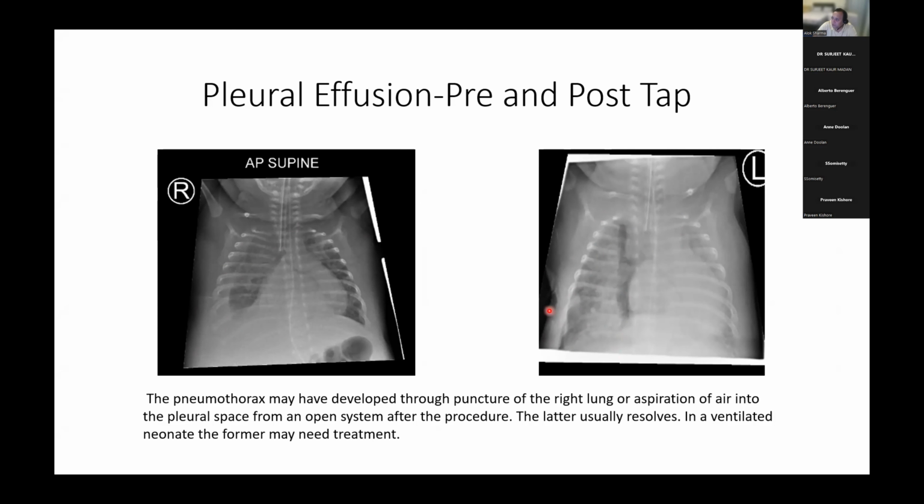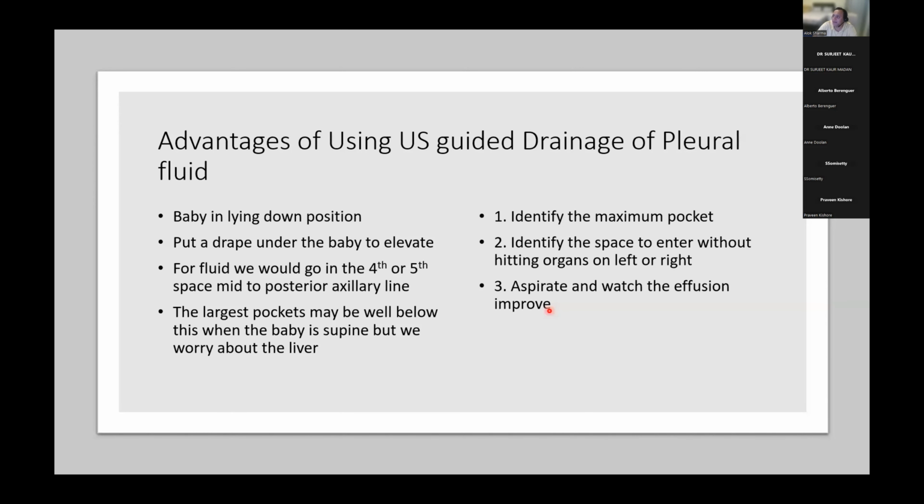Now, if you use ultrasound, you can actually monitor this. How do you do that? Well, always remember your baby is always going to be supine when you're doing this procedure. We don't do this procedure prone. The most important thing from my perspective is I like to put a drape under the baby, whether I'm putting a drain in that area, just to elevate the region to make my landmarks very, very clear.